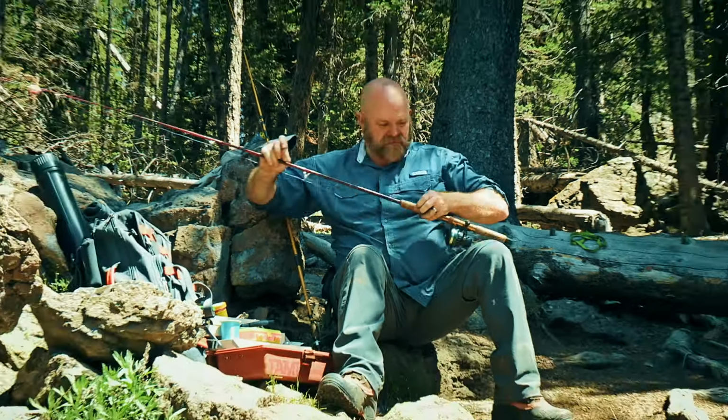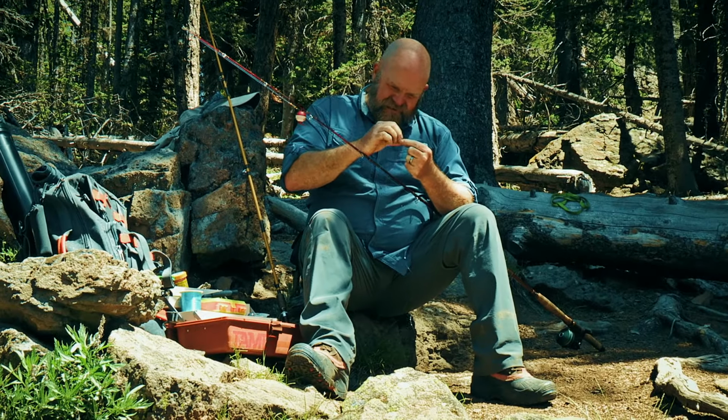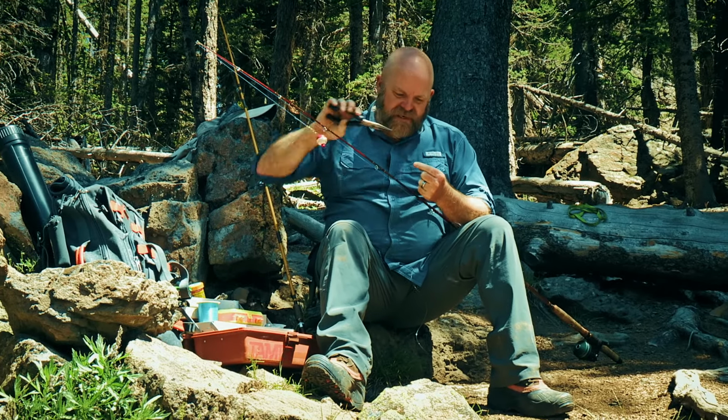I plan to use my granddad's fishing rod and a collapsible rod from my Boy Scout days, both several decades old, to hopefully catch a snack. Just getting rigged up.